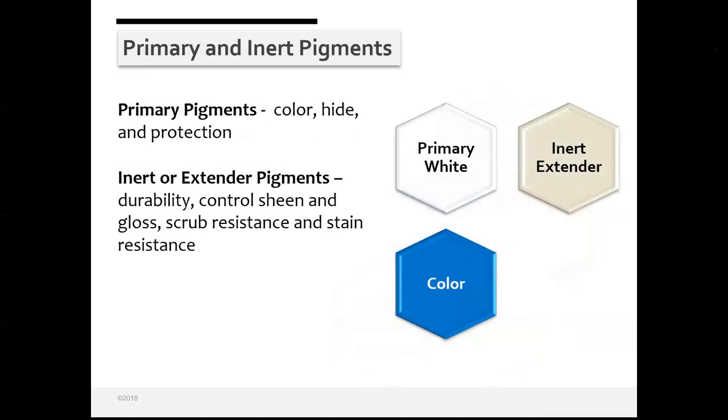There are two broad categories for classifying pigments. And as you see here, you've got your primary pigments and your inert or extender pigments. Now, the primary pigments consist of primary white and color pigments. And they provide, like we just said a little earlier, your color, your hide, and protection. Where the inert or extender pigments, they serve two purposes in paints. They help to extend the primary white pigments and supply many characteristics like the durability or controlling the sheen and the gloss, helping with scrub resistance and stain resistance properties that are added to the paint.